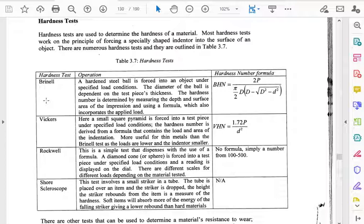If you've got thin metals, you want to use the Vicus test because it's only very thin. The cat food tin, it's not a thick metal. It needs to be thin metal. You use the Vicus test for the thin metals.